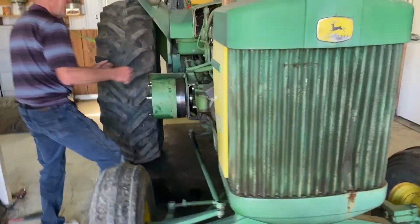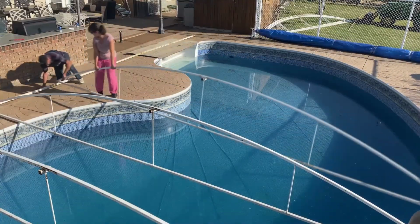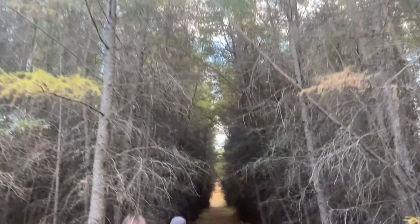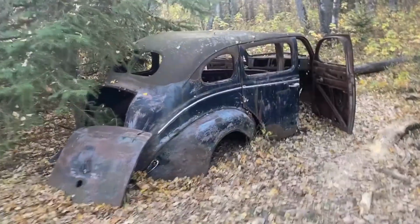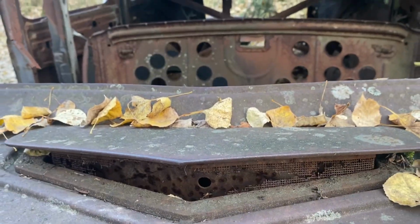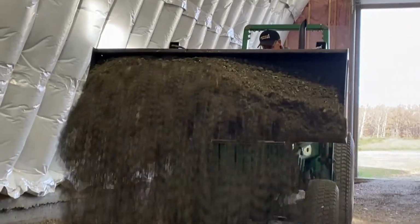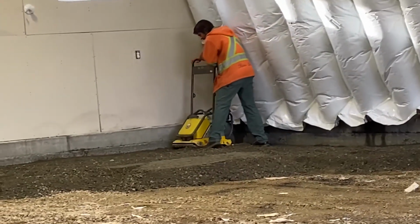In this video, we work on the 820, set up the pool cover for winter, and go to BunchBerry Meadows for a hike with a few of our friends. Then we work on the shop, get a bunch more gravel tamped in, finish the drywall and insulation, and try to wrap everything up so we can get the bus inside for winter.